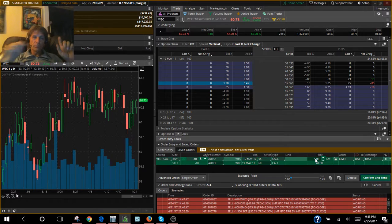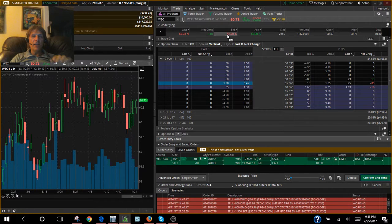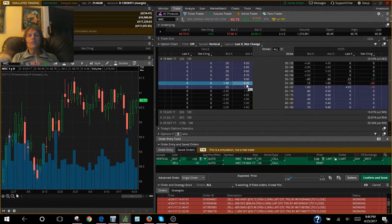Now, the price could be skewed because we are in aftermarket. Aftermarket, you can tell the bid is 57 to 66, which is a huge spread. Now, during the day, that spread collapses, which means this price right here is going to be different. Okay? The spread here is different also. Almost $2 to $6.50. That's a huge spread. So during the day, that spread will be a little bit different, and I might do that trade.